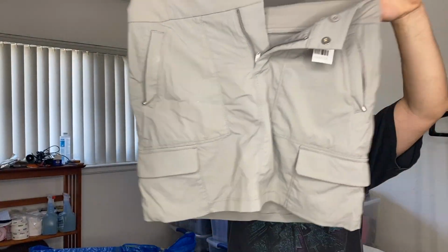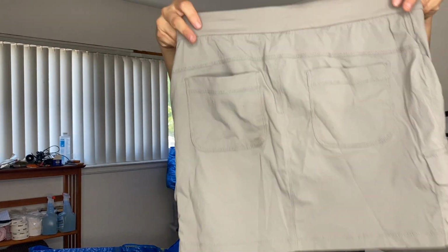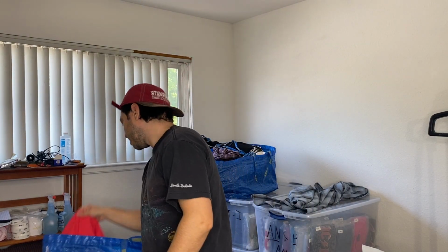Athleta Skort. This one's called the, I don't know. But I do really well with Athleta Skorts and their shorts. Their Trekkie shorts are pretty good. Their joggers are pretty good. They're all really good. It's probably one of my favorite brands. FootJoy. Oh, and for the Skort I paid $6. I should get over 20.